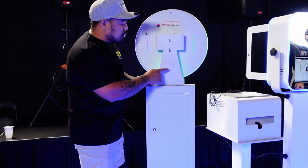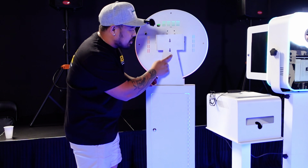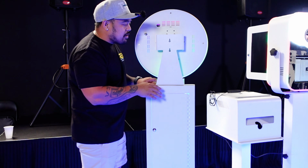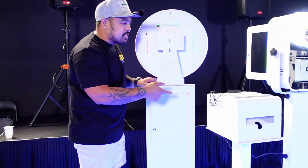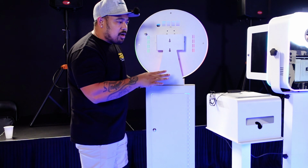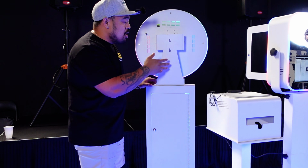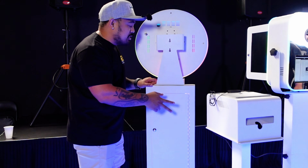And another cool option you can do with this bracket, as you can see these holes here, you can mount these actually into walls. So different settings you can use that for is like bar settings, nightclub settings, school settings when you want it just in a gymnasium area when you're doing a prom or maybe even other venues when it comes to quinceañeras, birthday celebrations, and even weddings.